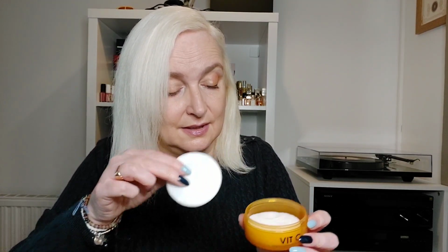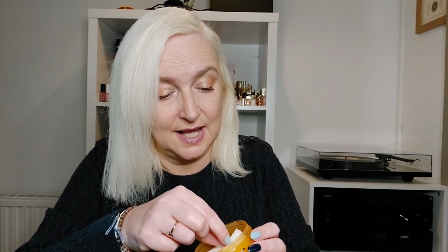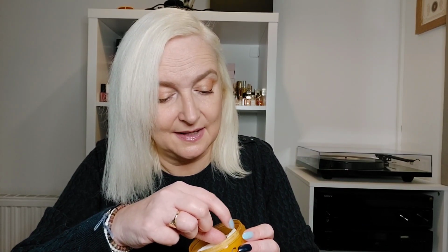So this is what they look like inside. It's like a little cover on the top. And then there they are. So I have used them. I was a little bit concerned about these because they have salicylic acid in, which is something that I normally steer away from. And I thought they might make my skin react or feel a bit tender. But they were okay. They worked on my skin.